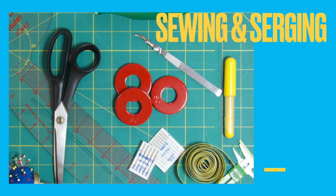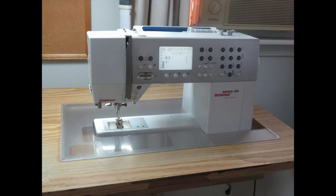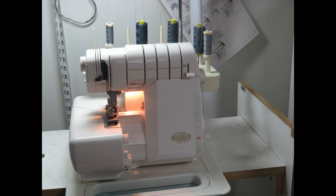My sewing machine and serger are in the sewing corner. I've had the machines for quite a while, and I would really love to have new machines and a new cabinet, but I can't justify the expense right now. Besides, I love my machines. Owning a Bernina was always a goal, and I finally got the Aurora 430 in 2007. I got my Baby Lock Evolve 2 years later. After 13 years, I still love these machines, even though machines now do so much more.